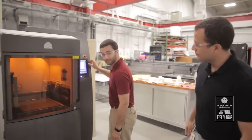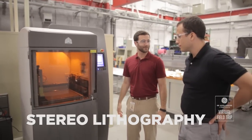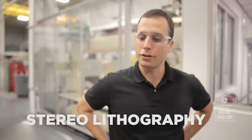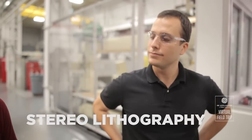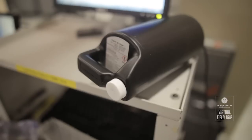Hey, Bo. What are you up to? Hey, Raphael. I'm just here playing with our stereolithography machine. Oh, cool. How's this one work compared to the others? Well, this one's really neat. What it does is it takes the part and dips it into a pool of liquid plastic. Then a laser runs over it and hardens the plastic wherever the laser hits. This one's really old. It was invented in the 1980s. It was actually one of the first 3D printing technologies. Actually, I have a part right now. You want to check it out? Yeah.